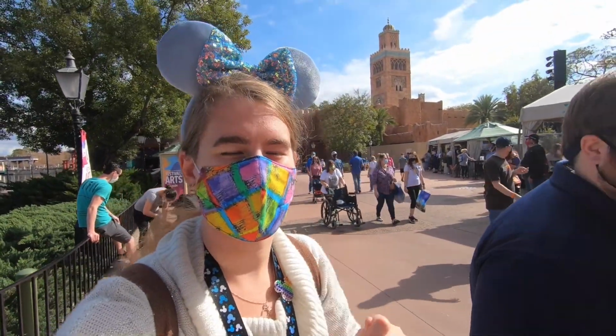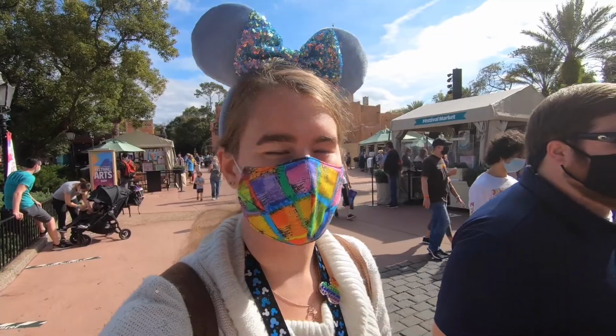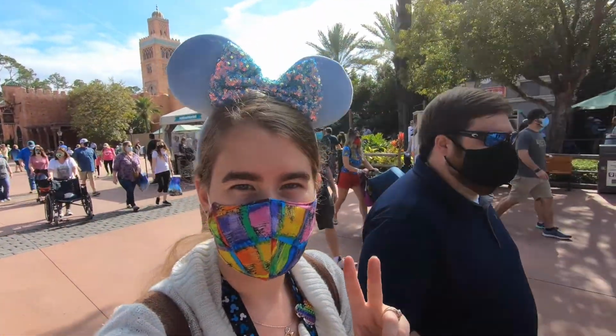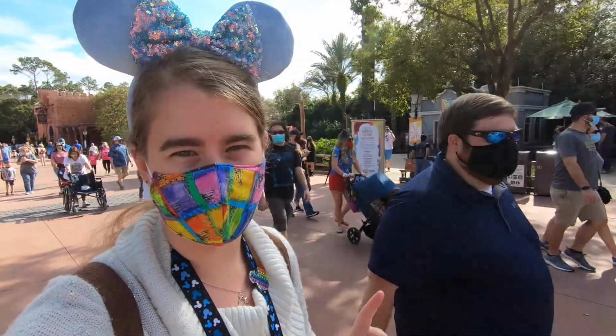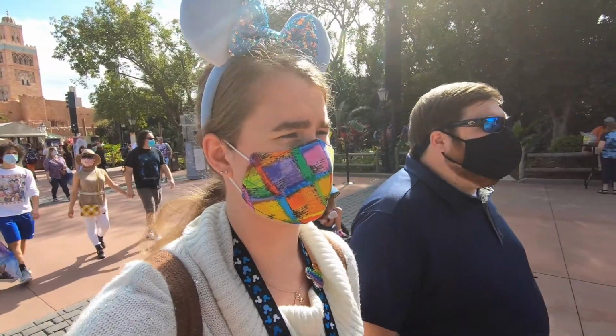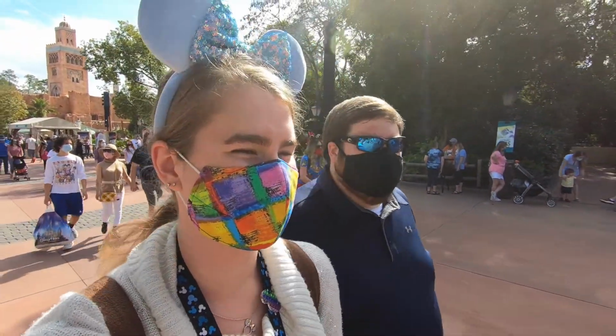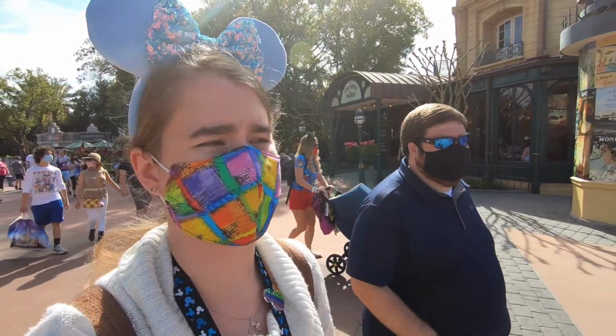Our pupusas were fantastic. That was really good. The two of them were the same price as the one lobster ravioli that Nick got, but they were really good. I eat pupusas a lot and they're better than the frozen ones I get at the grocery store. Everything we've had so far has been really good.